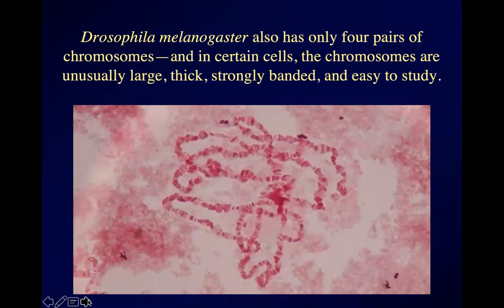It also comes in handy that Drosophila only has 4 pairs of chromosomes, and in certain cells, notably the salivary glands, for some reason, the chromosomes happen to be unusually large and thick. You can see the striping pattern on them. It looks like a very long barcode, and that makes them very convenient to study for various reasons. So there's some fruit fly chromosomes. You don't get this, but Drosophila does. They're called polytene chromosomes.